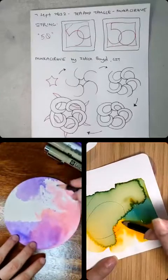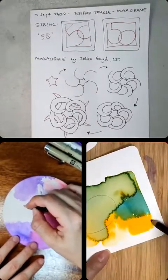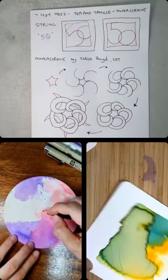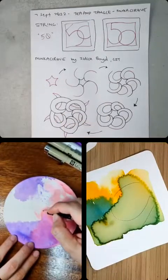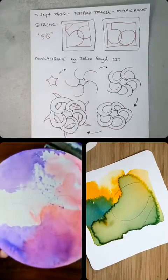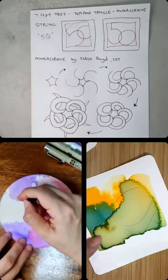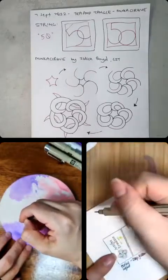Okay, today's Tangle is a new Tangle by Ildica Boyd, CZT. It's a Tangle that she's decided to name Mookacirque. I've simplified the step outs, but she does give little guidelines, so I'm going to show you how she does it. Give you all some time to orientate yourselves. I want to take out a bit of scrap paper so that we can draw the Mookacirque together.